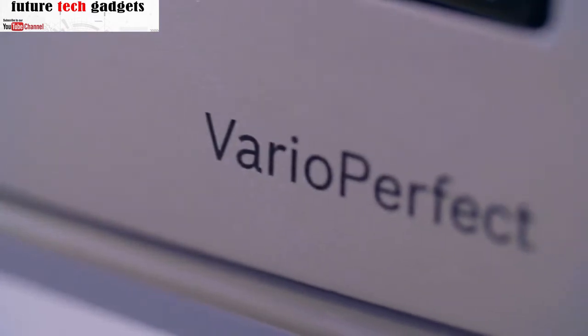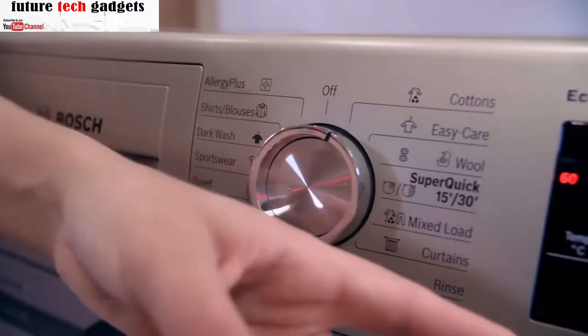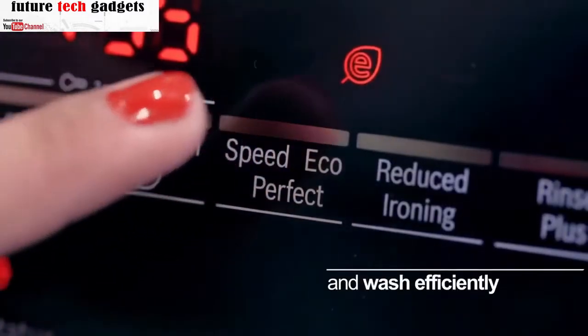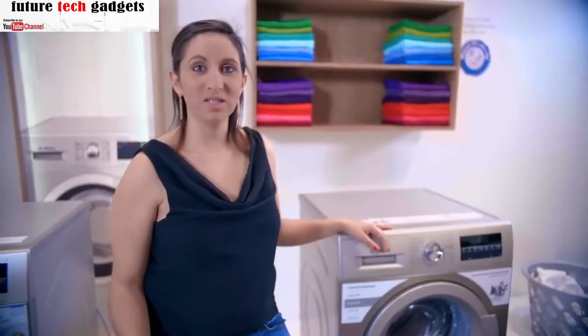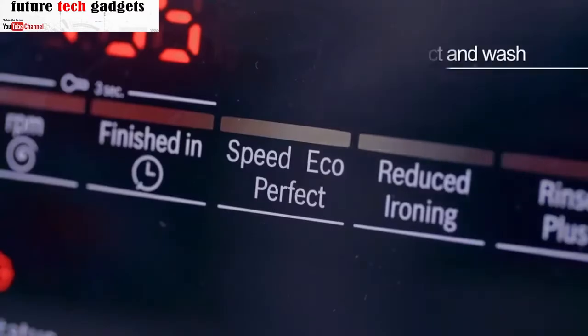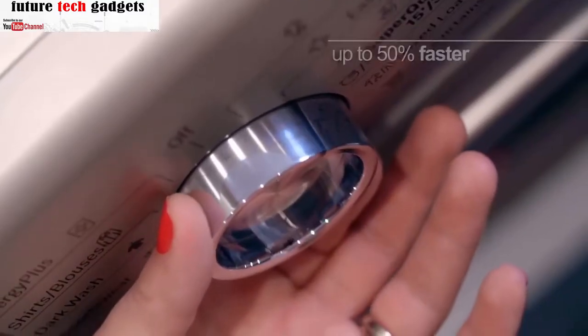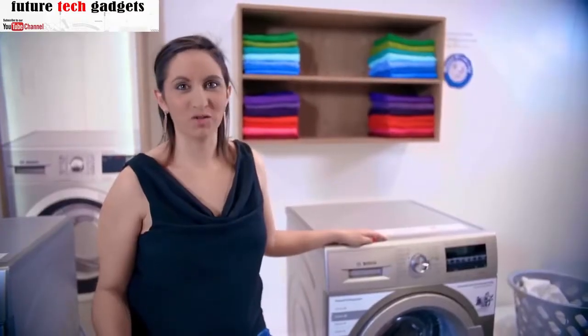This washing machine also has additional options which can be selected with your other programs. You even have the choice to wash more economically with the Eco Perfect option. It actually increases the efficiency of water and electricity when activated. Or if you're in a hurry, activate Speed Perfect. This will reduce your wash time by up to 50% on certain programs without compromising the wash results.